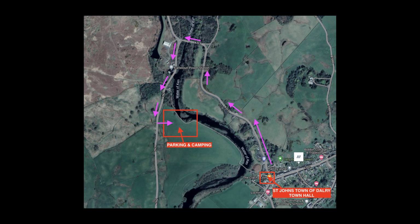Race registration for the event is at St John's Town of Dalry Town Hall, a brilliant venue at the heart of Dalry. There is a dedicated parking area for the event. If you follow the signs from outside of St John's Town of Dalry Town Hall and you pass the fuel station, which will be on your left, continuing to follow Ayr Road for approximately a quarter of a mile, you'll then have a left turn.